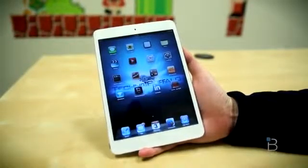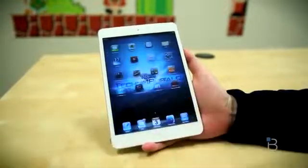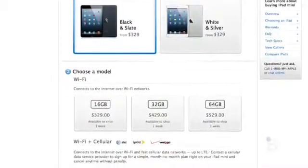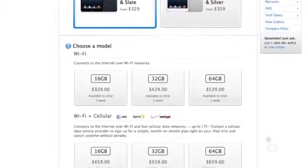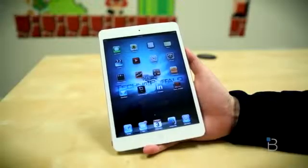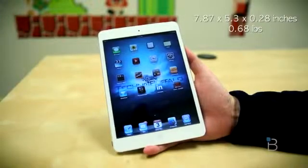Alright, so here is the iPad mini. Before we get to the full-on review, let me remind you what this guy's got from the spec department. Pricing is going to range from $329 all the way up to $659, depending on whether or not you want cellular and how many gigabytes of storage. Dimensions, it is 7.87 inches by 5.3 inches by 0.28 and weighs a very thin 0.68 pounds.